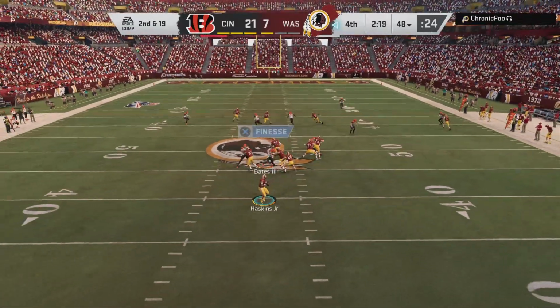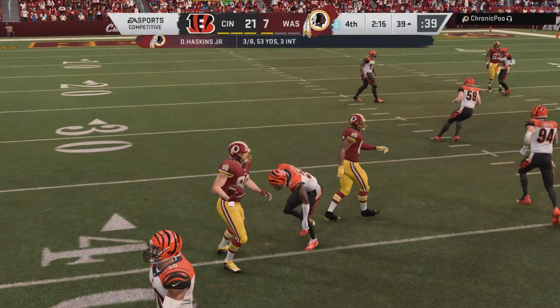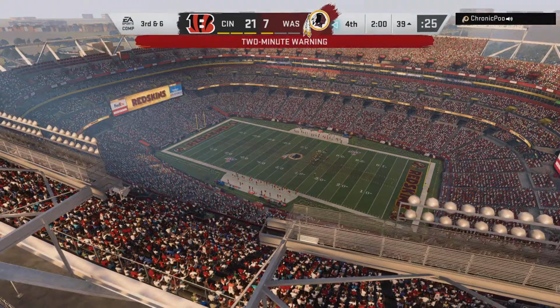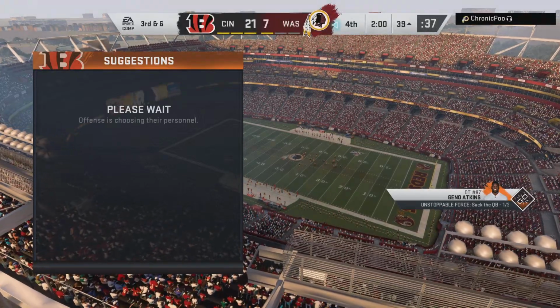They go play action now. Haskins. And a diving grab. I think he got that. Yes. A good pickup there. 13 yards as they get closer for 3rd down. 2 minutes left to play in this football game here on EA Sports.